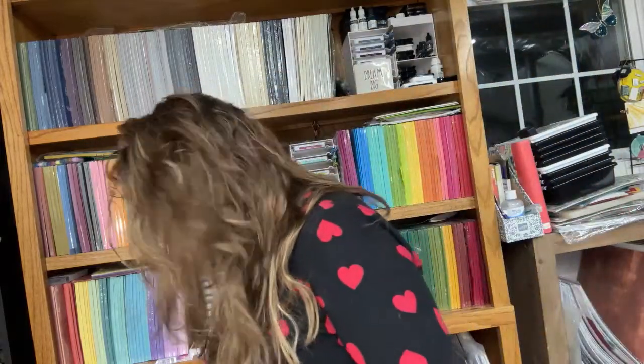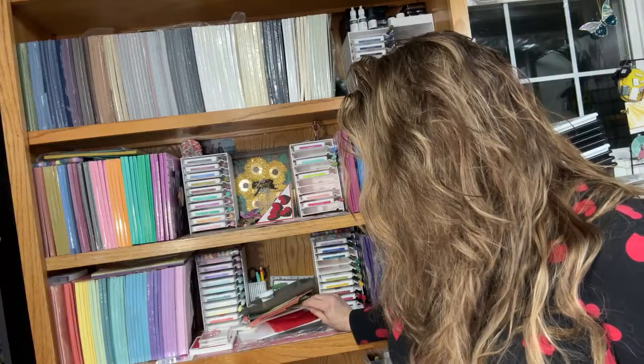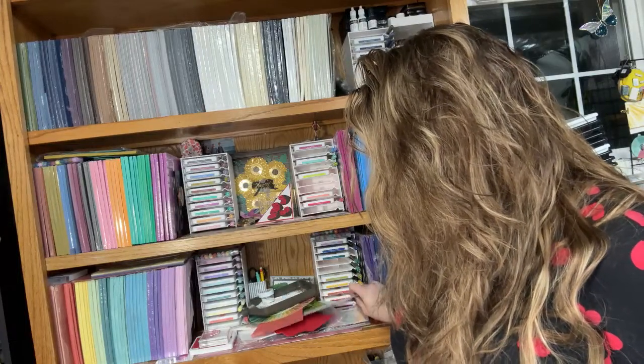So there is that. So the Adoring Hearts, it comes with this great embossing folder that I used for a recent project here. Yep, it is called the Adoring Hearts. And so you can actually just use the die cut, or you can die cut with impression and texture.